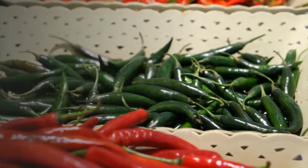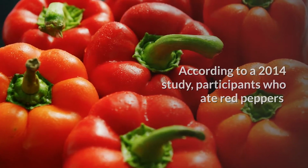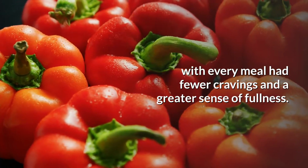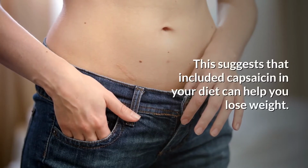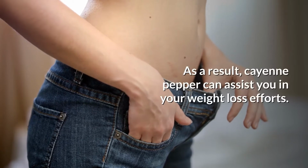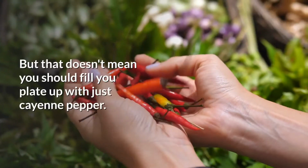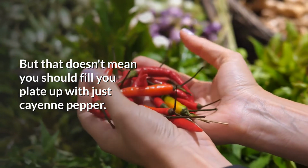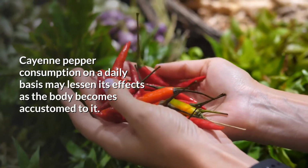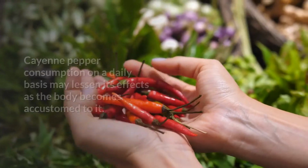According to a 2014 study, participants who ate red peppers with every meal had fewer cravings and a greater sense of fullness. This suggests that including capsaicin in your diet can help you lose weight. As a result, cayenne pepper can assist you in your weight loss efforts. But that doesn't mean you should fill your plate up with just cayenne pepper. Cayenne pepper consumption on a daily basis may lessen its effects as the body becomes accustomed to it.